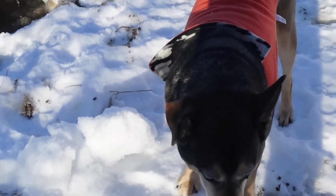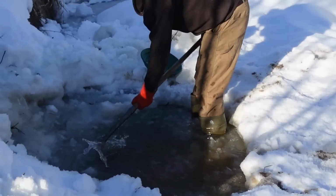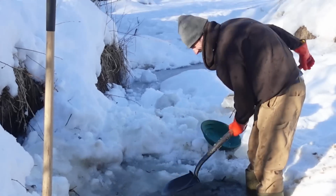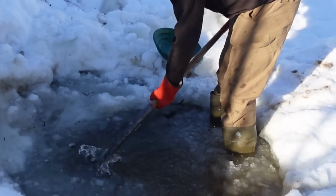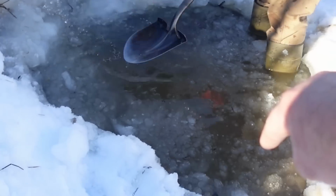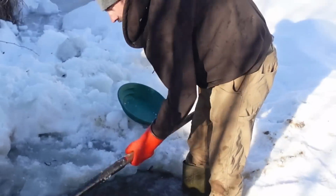All right, Rigby, we got your hole all opened up here. Painstakingly, might I add. But now we got somewhere to do some digging and panning. I think that's big enough for both. Dig over there, pan over here. Let's get to it.